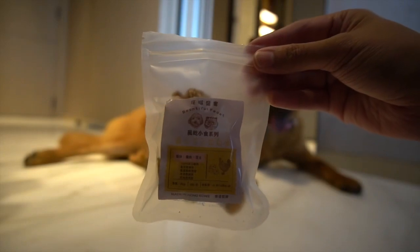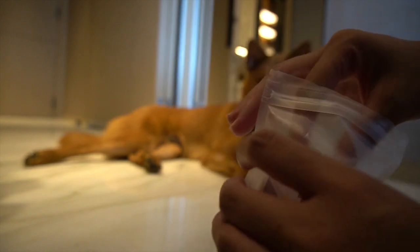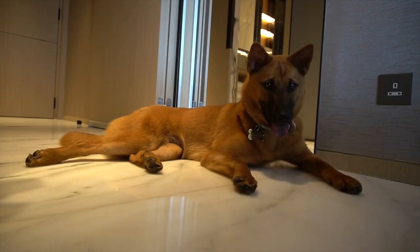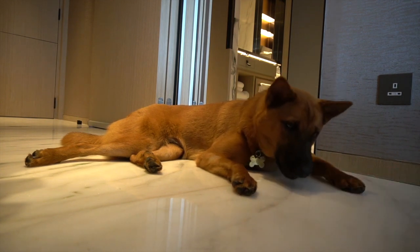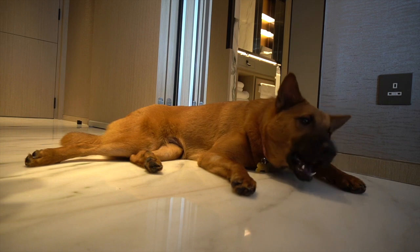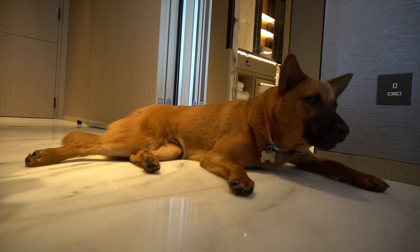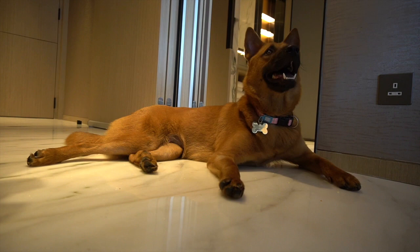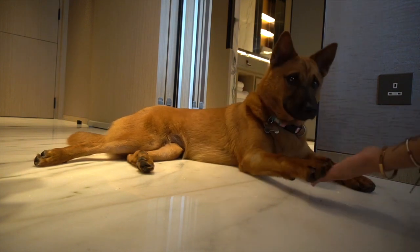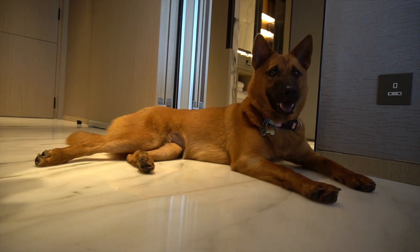I'm feeding Shelby this chicken cheese treat because she's very tired. I already wiped her and cleaned her up. So here you come, boy. Good girl. Last one. Oh, second last.